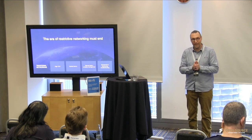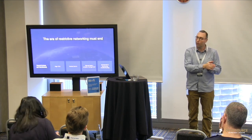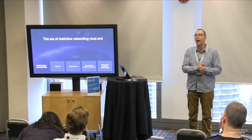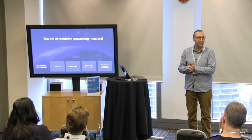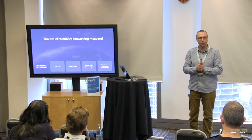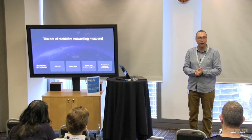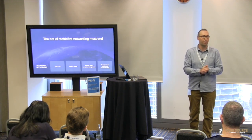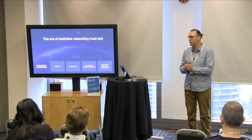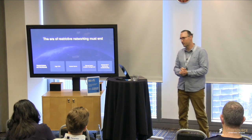Disaggregation is splitting those two concepts apart, being able to choose whatever hardware option you want from a wide market of open hardware choices, and then going out to the market and choosing a network operating system, the software that runs on the networking devices, for whatever best meets your needs. There's a market out there of various solutions. Some of them are completely open source and non-supported solutions. Some of them are open source with commercial support, like what Cumulus does, for example.